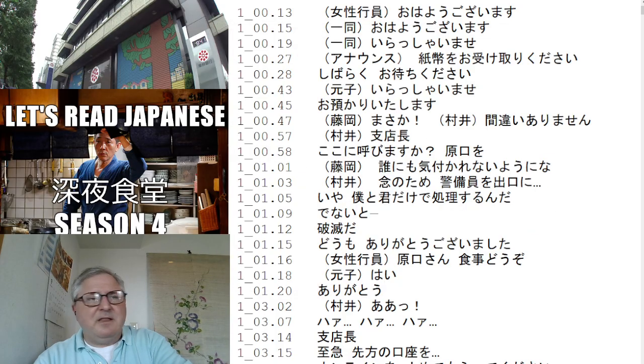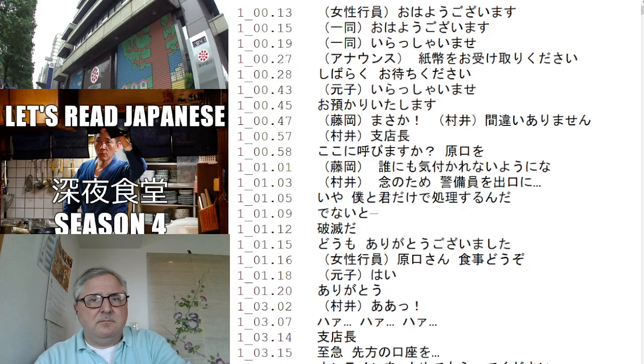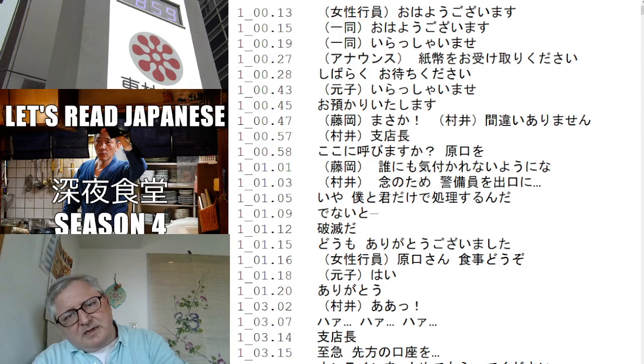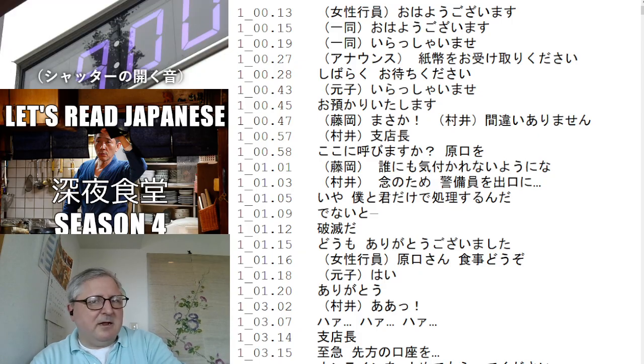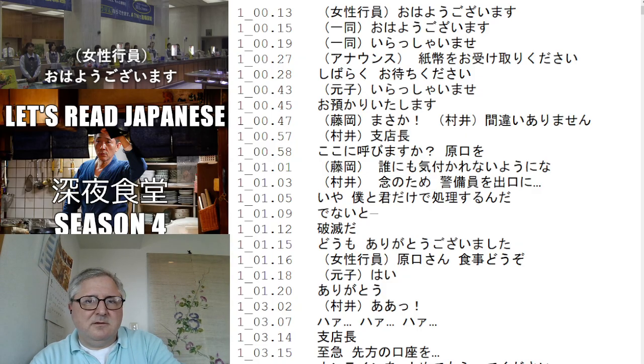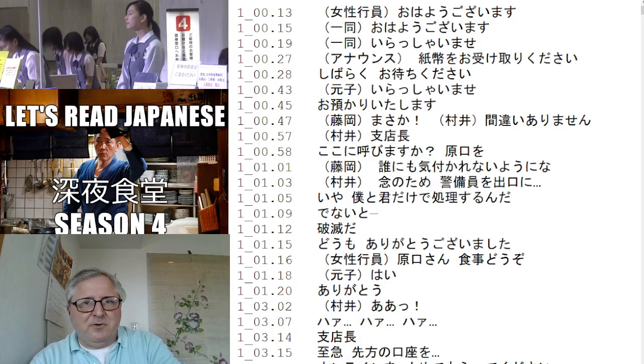Now I think for their Koin, that just means an employee of a bank. Yeah, bank clerk. All right, so that's Higashibayashi Ginko, or maybe it's Torin. I don't know what they're going to be calling it, whether they're using onyomi or kunyomi. 9 o'clock, start of the bank day, and close at 3 o'clock because those are asshole hours. I have no idea if this happens in real life.